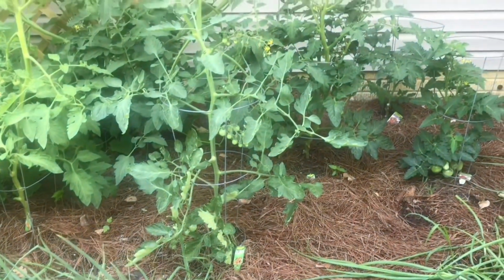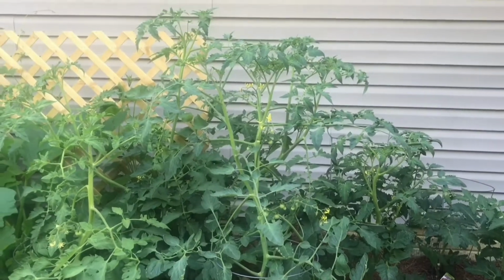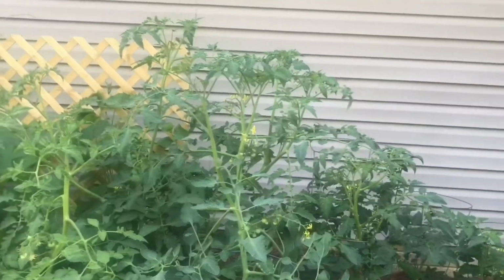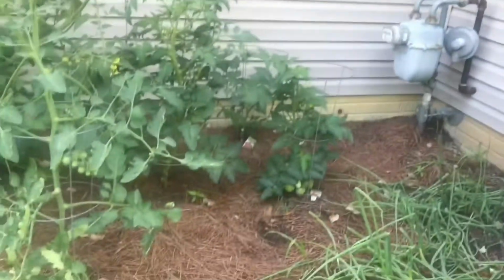So here are the tomato plants. I don't know if you remember a couple weeks ago seeing them and how much they've grown. They've grown so much. This is the season where they really put on a lot of growth. And you can see I have quite a few tomatoes on a lot of them.